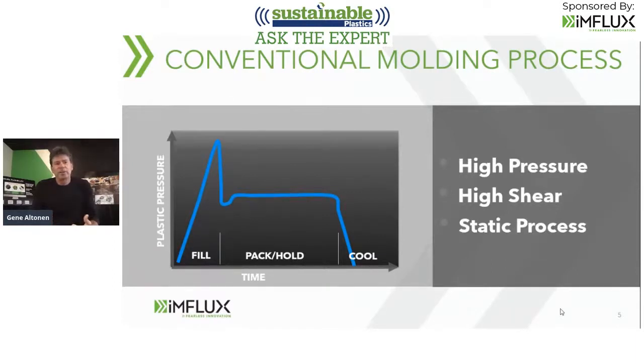That packing and holding pressure is necessary to do a couple things. One, you still got to finish out the last 5% of filling that mold, but also as that hot material is now in a cold mold and it's cooling and it's densifying, you have to offset the shrinkage that's occurring there by forcing more material into the mold so you can completely fill out that final part. And then of course you may have some cooling that comes after those two processes are complete.